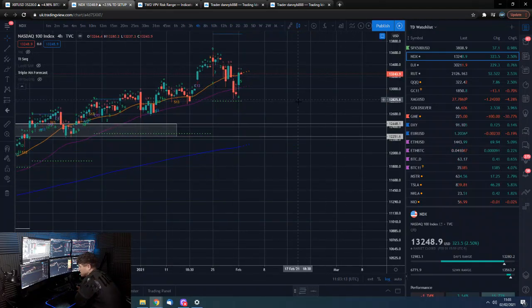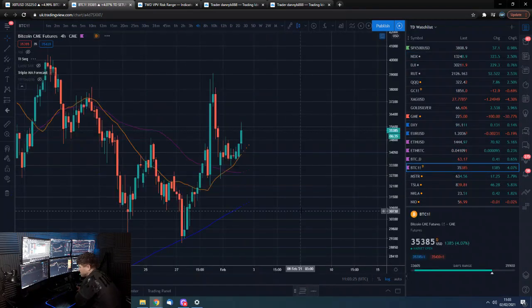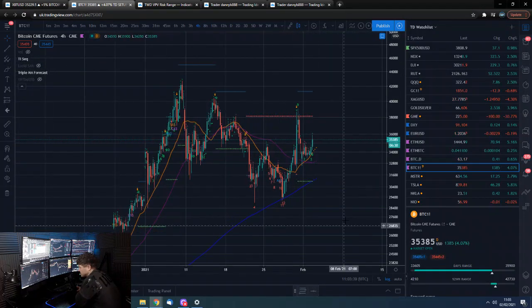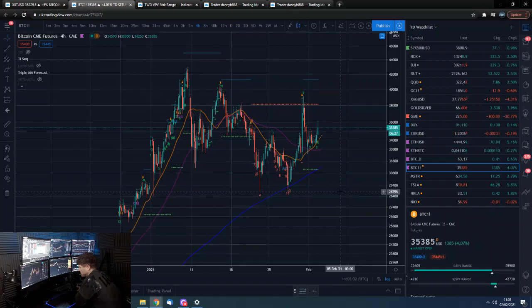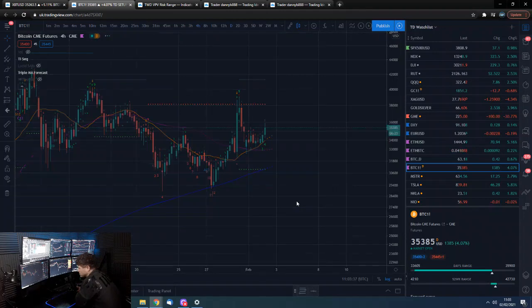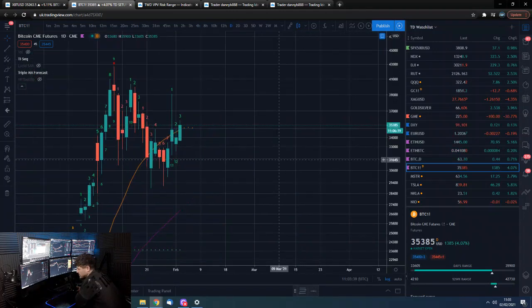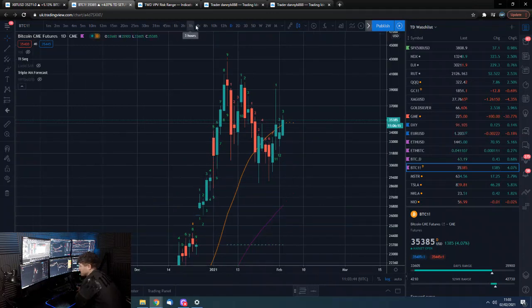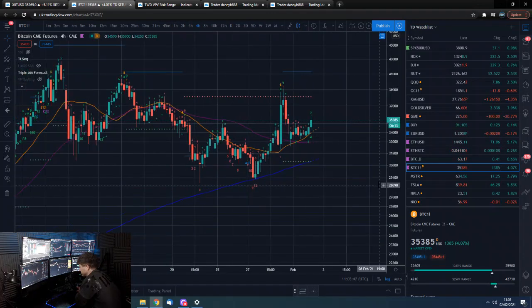You can see we've got this downward sloping level here. So if we take this out, then you would have guessed just more onwards and upwards here. And then this is just the CMEs. We pretty much closed that gap we had in the CMEs. Why can I not see this gap? I couldn't find this yesterday. Who knows?